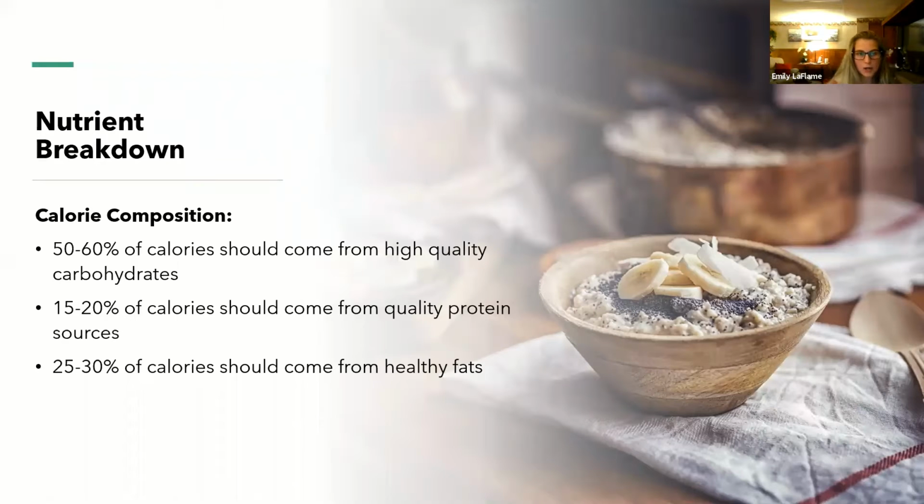And then going into calorie composition. Before I get into this, I just want to make it very clear that it's important to note that everybody is very different. What works for one person isn't necessarily going to work for another. It's all about finding out what works right for you. These percentages that I have here are for the average healthy adult.